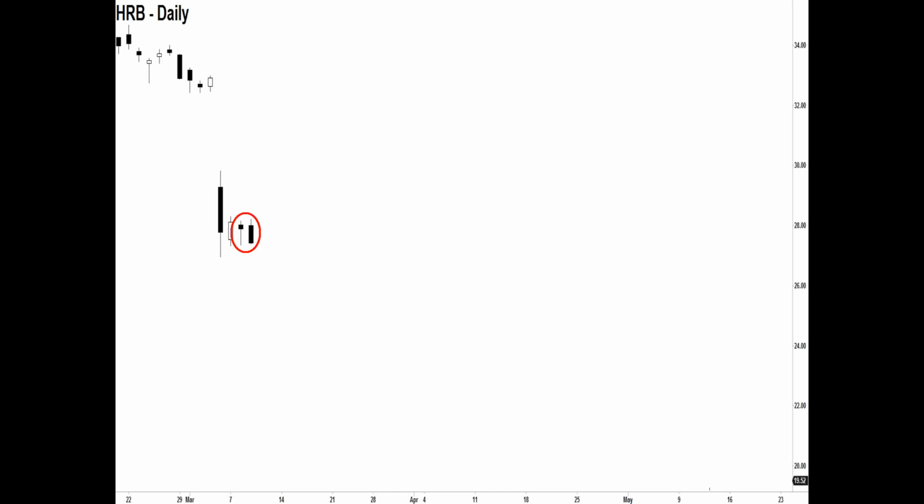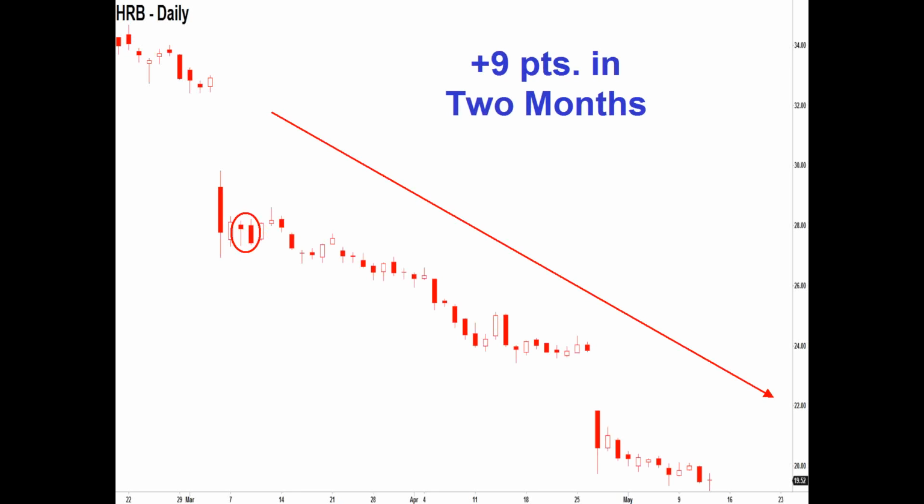So all you have to do is add the Pet Dee. And as you can see, all of the bars have been red. In fact, before that large sell-off, that large gap opening to the downside, the bars were already red. So the Pet Dee has already been telling you that this is in a strong downward trend. So you have the confidence to take this as a sell signal. Even though it's dropped tremendously, it's still telling you that there's more room to the downside. And as you can see, the stock went down 9 more points in the next 2 months.